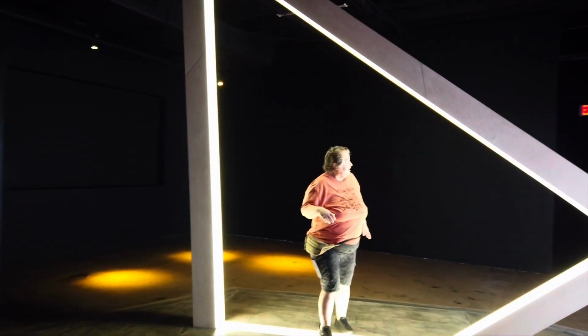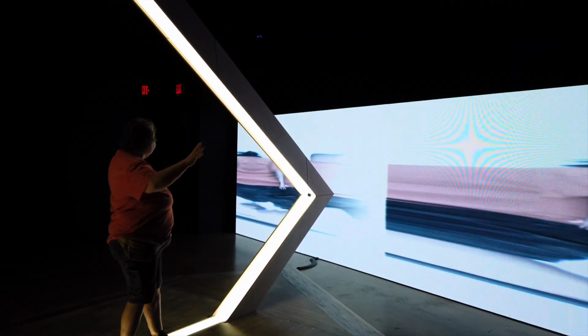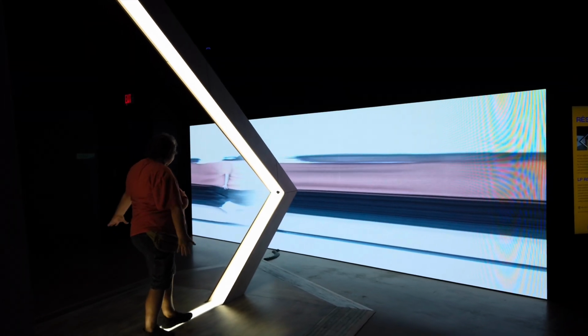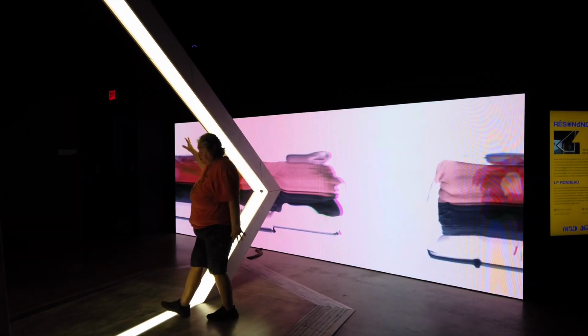This exhibit is called Resonance, and you get a blurred perception. You walk through that triangle, and on the screen will show like a blurred perception of what you look like. You can walk fast or slow, whatever way you want, through that arch.